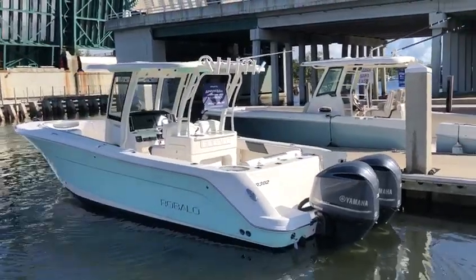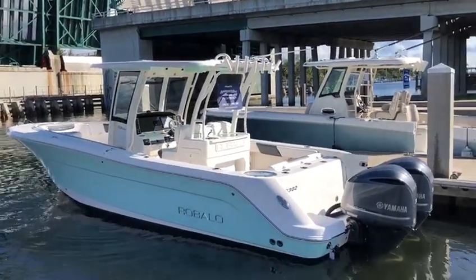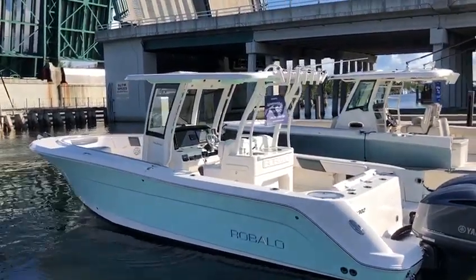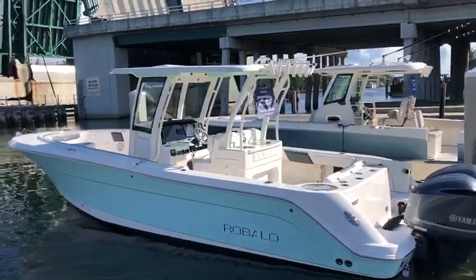So that is our 2018 302 Robalo forward seating center console. Has bottom paint, nice teal hull. Good looking boat. We have this boat in trade here at Palm Beach Gardens.